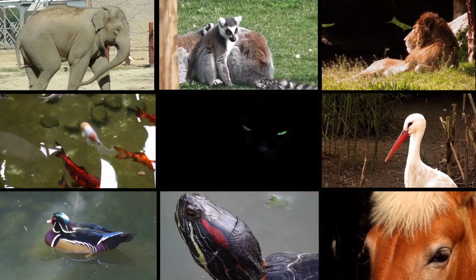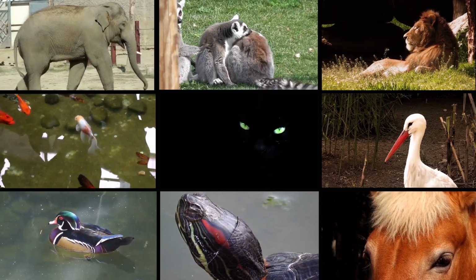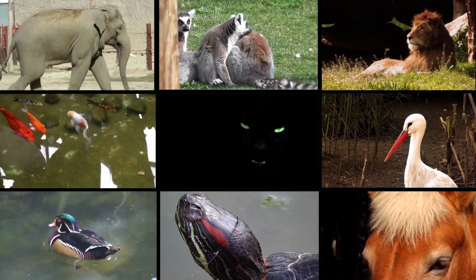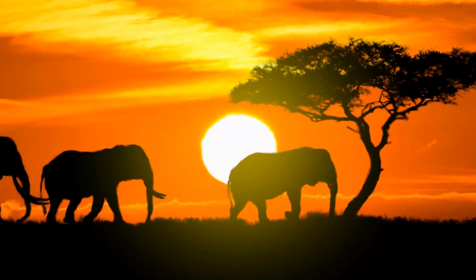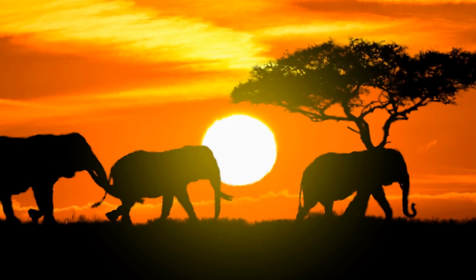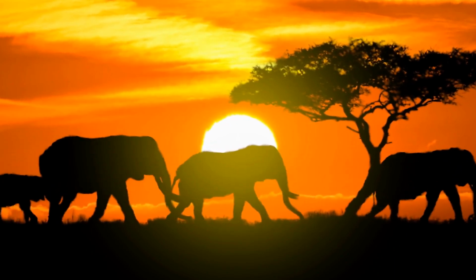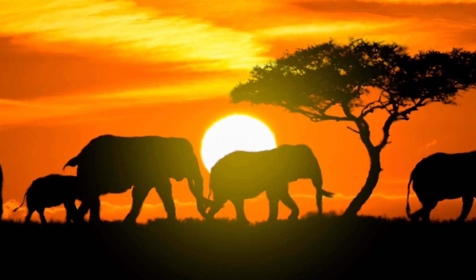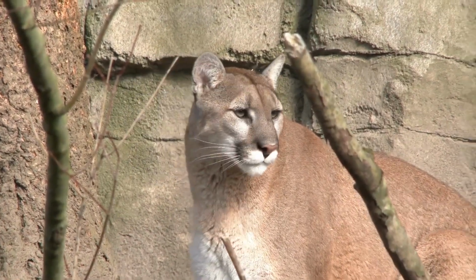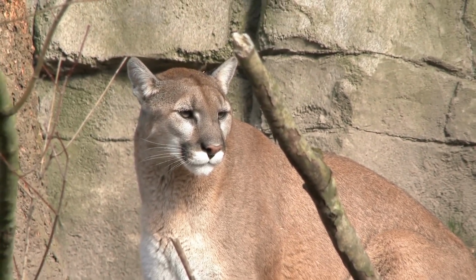I see trees, like jungle-like trees. What kind of plants do you see? Do you see any animals? I see jaguars. How many? One. One.